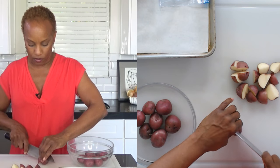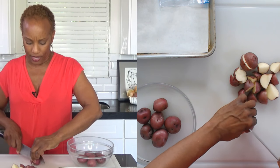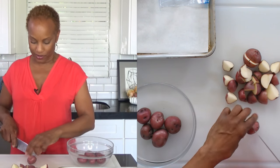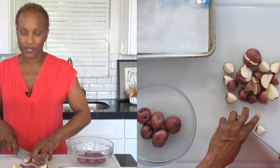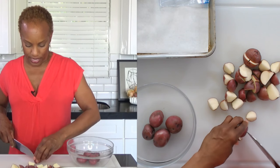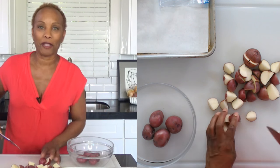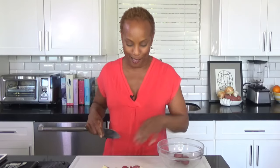Some of the red potatoes are larger. I had a bag earlier when I was testing the recipe, and they were pretty big. So it actually turned out to be almost eight pieces out of one potato because they were that big. Still called baby potatoes. Not sure why, but they look like grown-ass potatoes to me. But what do I know? Those were grown-ass potatoes. Yes, I said that. I said it that way. Get your labeling right, you know? Call it what it is.